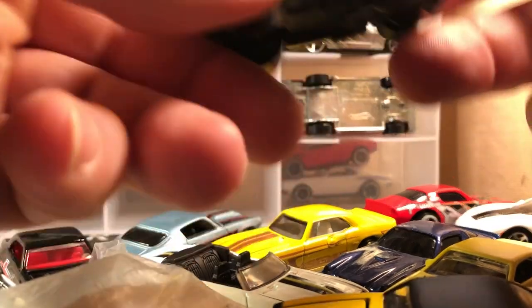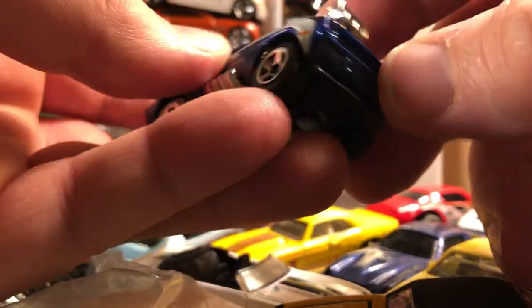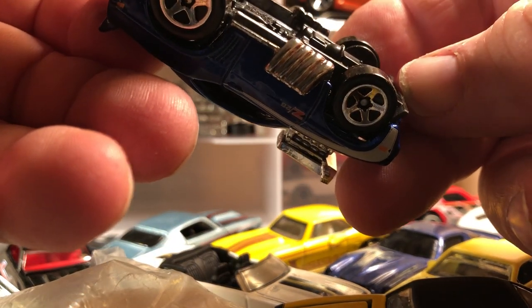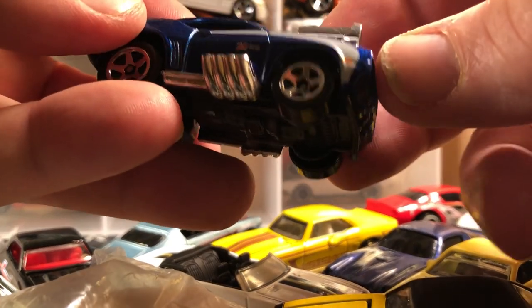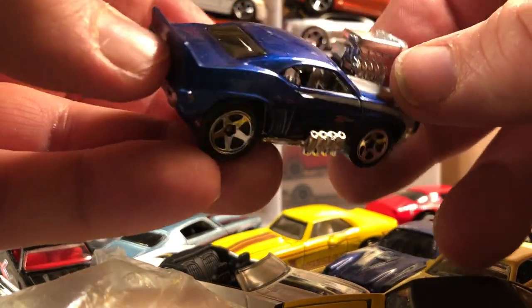And this is kind of cool. It's a tuned Camaro. So this is sort of like the Hot Wheels version of Muscle Machines. And this is copyright 2009, '69 Camaro Z28, tuned edition. So this one I do like. I like the big blown engines.